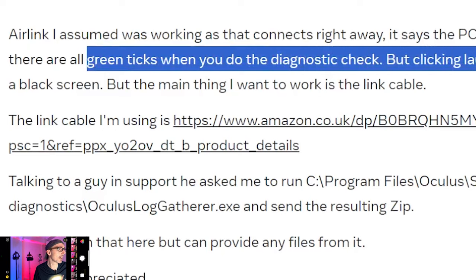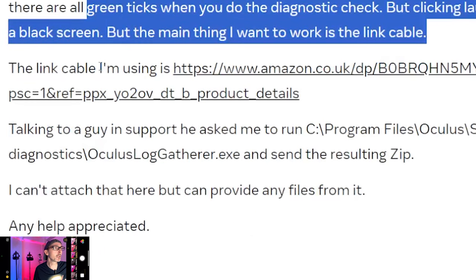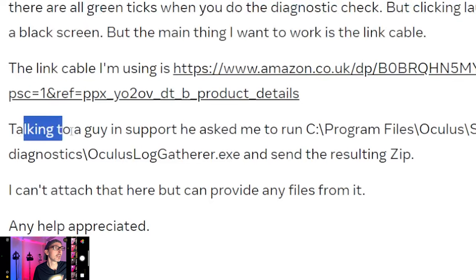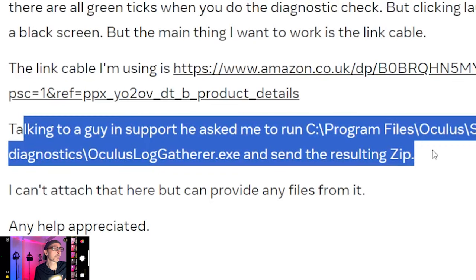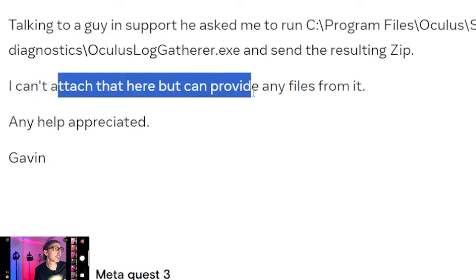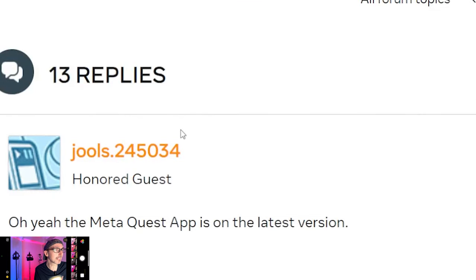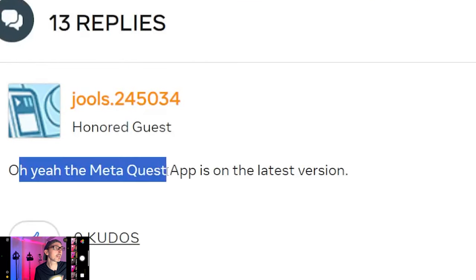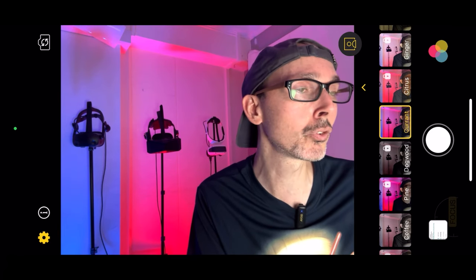But clicking launch, I get three dots forever or a black screen. But the main thing I want to work is the link cable. The link I'm using is this one here. Talking to a guy in support, he asked me to run this program here. I can attach that here, and can provide any files from it, any help, appreciated. So there we go. There are 13 replies. Oh yeah, the MetaQuest app is on the latest version also. So he said that basically it was updated too.